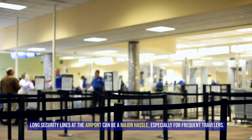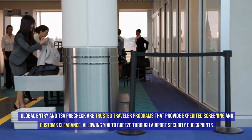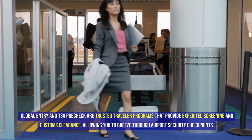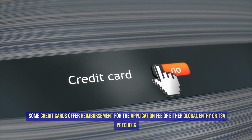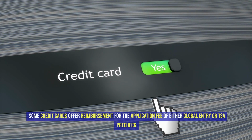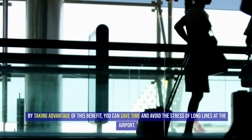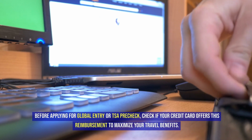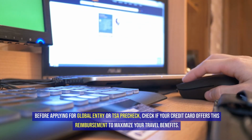Long security lines at the airport can be a major hassle, especially for frequent travelers. Global Entry and TSA PreCheck are trusted traveler programs that provide expedited screening and customs clearance, allowing you to breeze through airport security checkpoints. Some credit cards offer reimbursement for the application fee of either Global Entry or TSA PreCheck. By taking advantage of this benefit, you can save time and avoid the stress of long lines at the airport. Before applying for Global Entry or TSA PreCheck, check if your credit card offers this reimbursement to maximize your travel benefits.